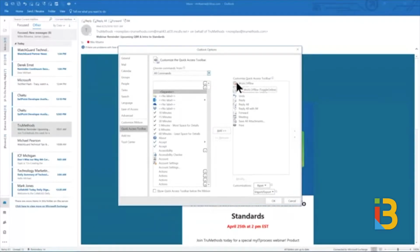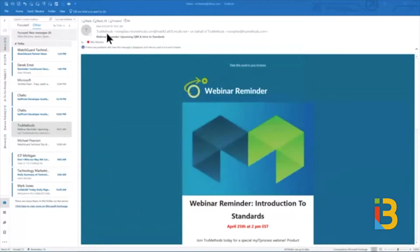So if you're working offline and you add this icon, Send All, then you can send all your emails. Or you can Send and Receive All. The fact is that I do cheat throughout the day. I go offline and online frequently. But this is a way to focus on your work. You can customize this toolbar, the quick access toolbar.